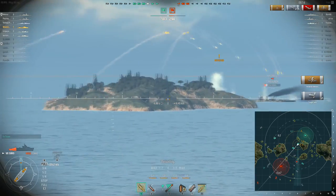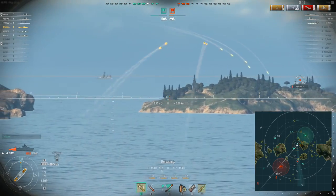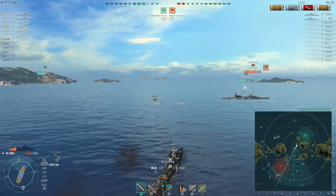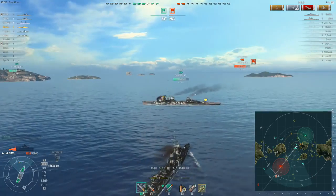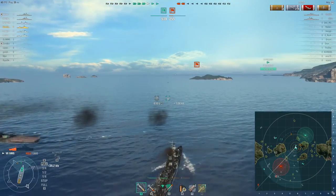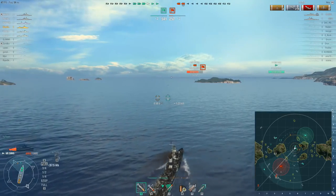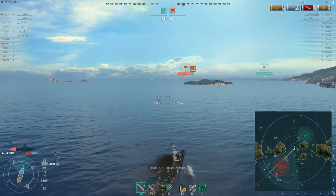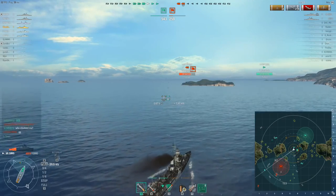There we go. Took out some things. Our camera's kind of freaking out a little bit. And our friendly Farragut got the kill on him. Very nice. I didn't get one shot into him, I think. All right. Turned out to be a decent match. Probably could have done better than any other destroyer, though. This one was fast, though, so I was able to run around the map nicely.